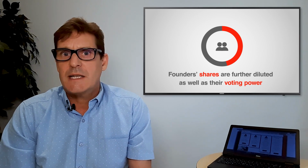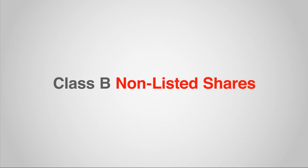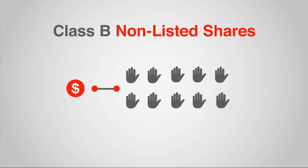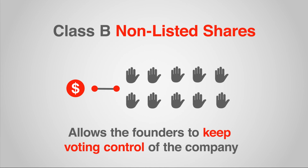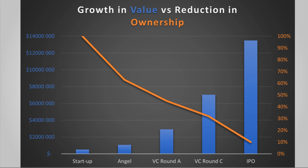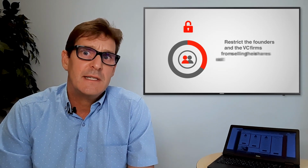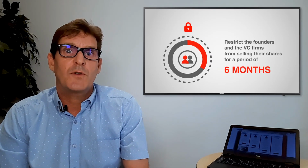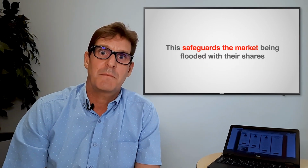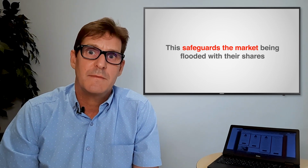To counter this, companies like Facebook and Google created Class B non-listed shares, which have 10 votes for every 1 share, and this allows the founders to keep voting control of their company. The following graph does show that despite the dilution of the founder's shareholding, the overall value increases exponentially from inception through the funding rounds all the way to the IPO. It is common to restrict the founders and the VC firms from selling their shares for a period of 6 months after the IPO. This safeguards the market from being flooded with their shares and lowering the price.